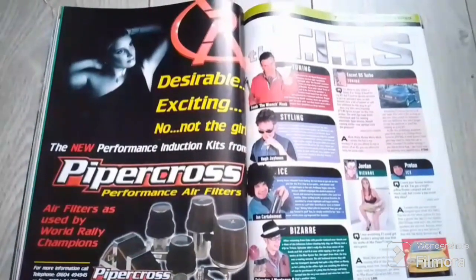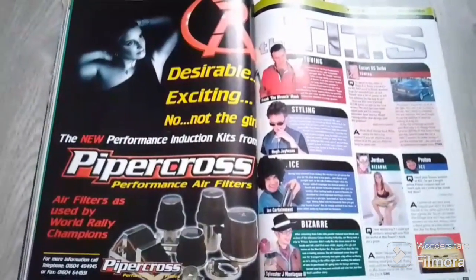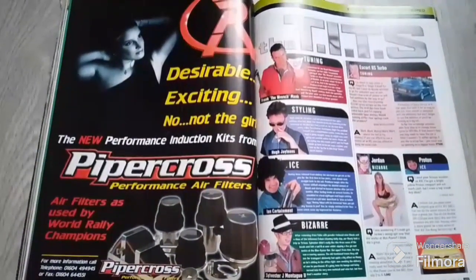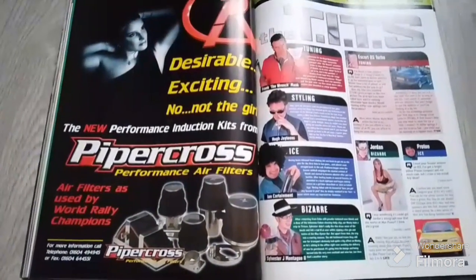Then we have an advert for Pipercross. Desirable, exciting, no, not the girl. The new performance induction kits from Pipercross. Air filters as used by World Rally Champions.